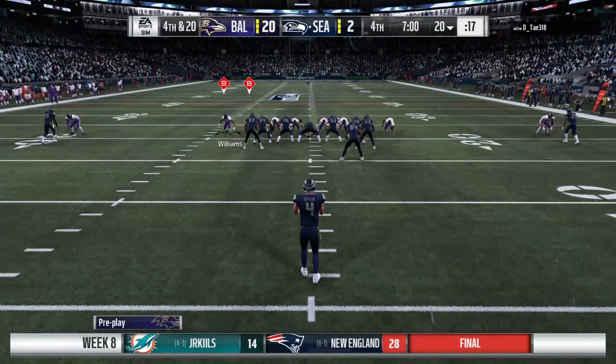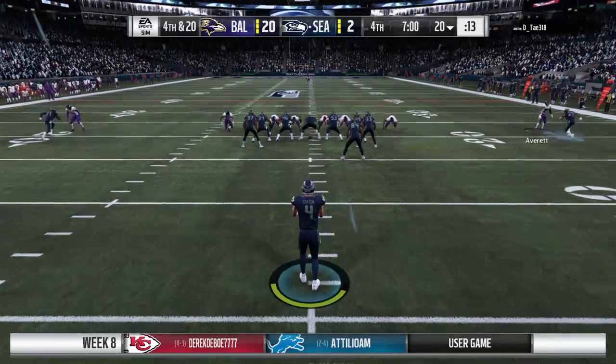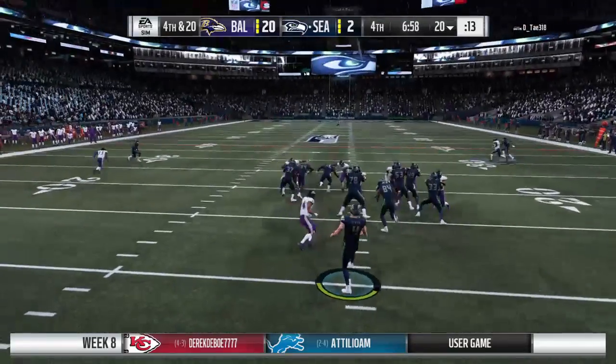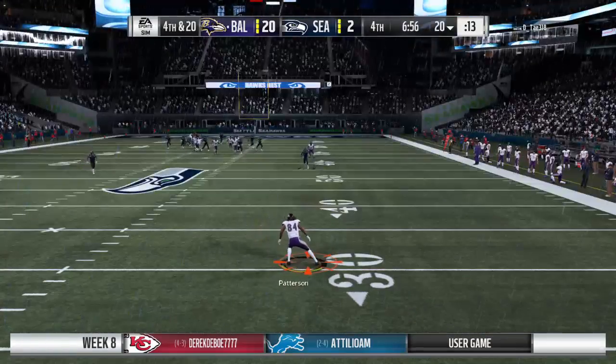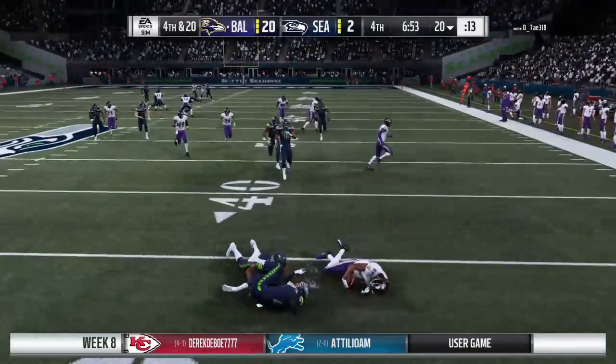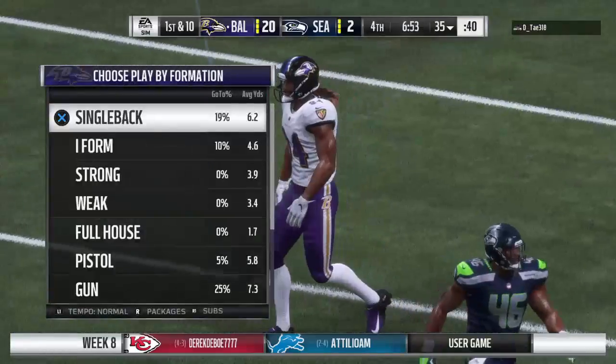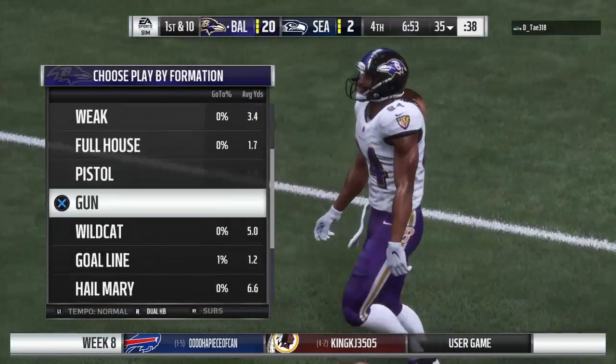Now here's Michael Dixon as he'll punt it away for the 2nd time. His first punt, 48 yards. This one looks equally as good. So just a 3-yard return following a punt of 45. And the Ravens, they'll take over.